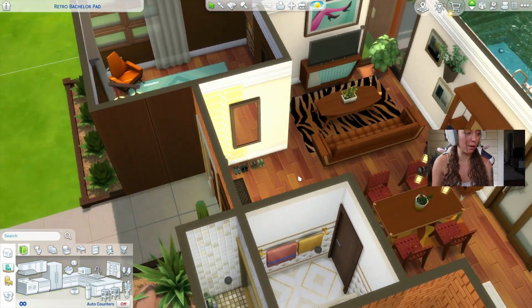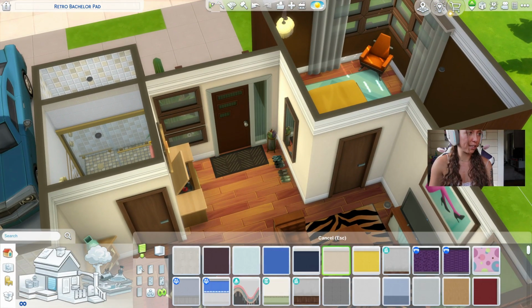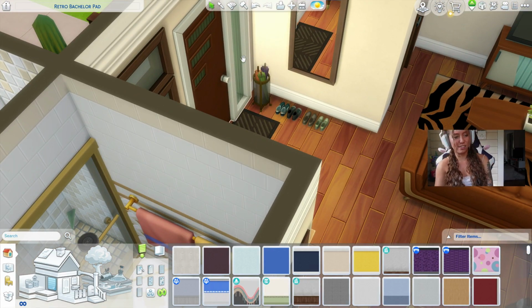As you can see, you come into the house. What is that? Excuse me. No thanks. You come in here and you have a cute little entryway. I really like the way this floor plan came together. Although it is simple, I think it's fitting for what you need.